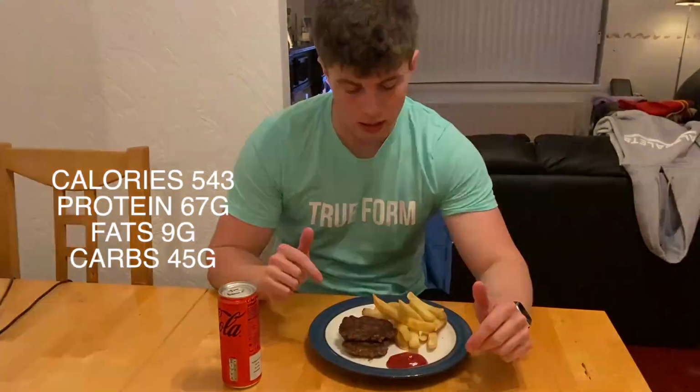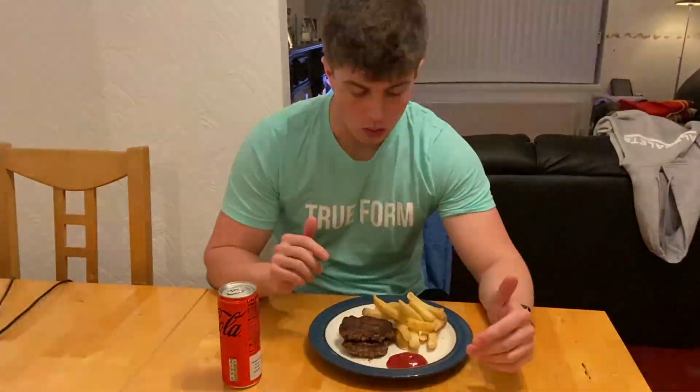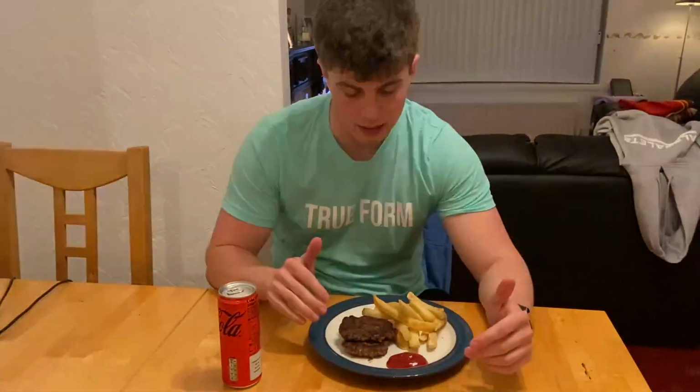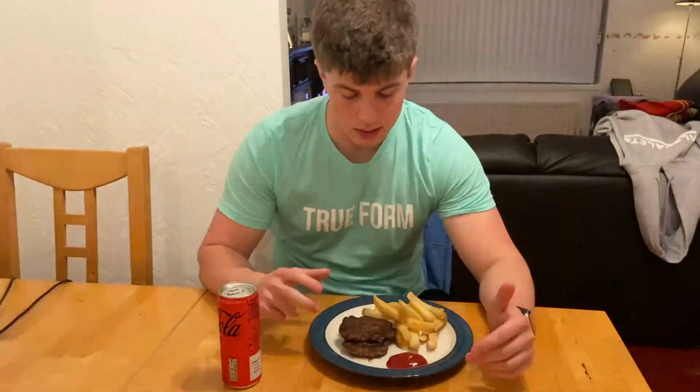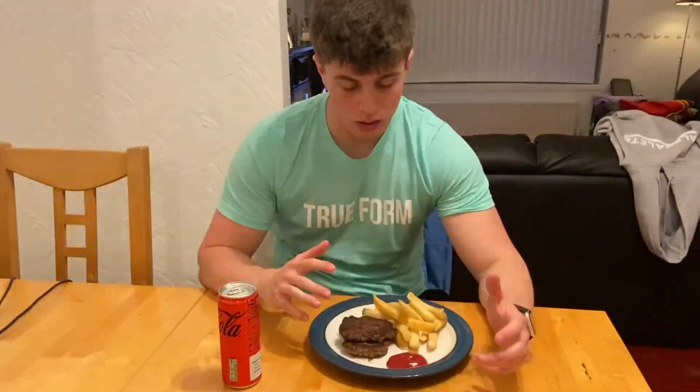I would normally make the potatoes or the chips myself from now on, but as it's getting pretty late tonight, I just thought I would use these for convenience. So yeah, I'm just going to use these tonight, and as you can see, the burgers I've just made from the mince that you would have seen me doing a couple of minutes ago. So just putting this all together, something quick and easy to eat, allowing me to hit my macros for the day.